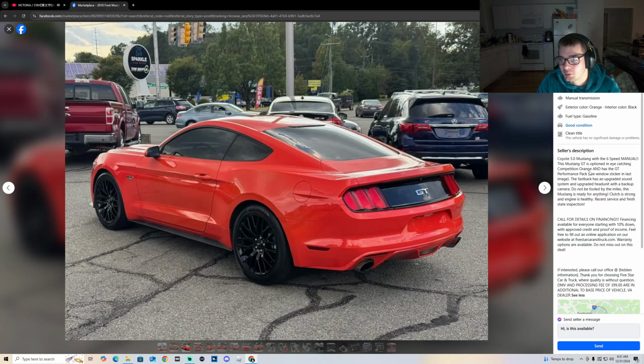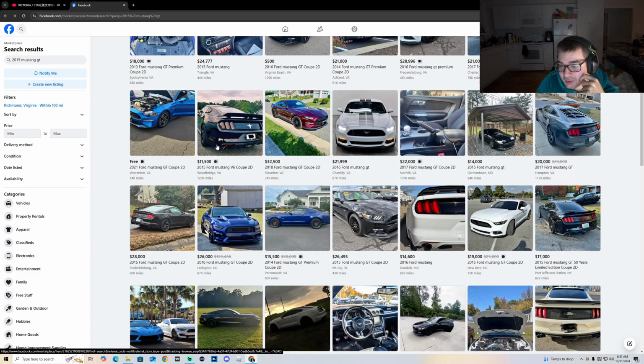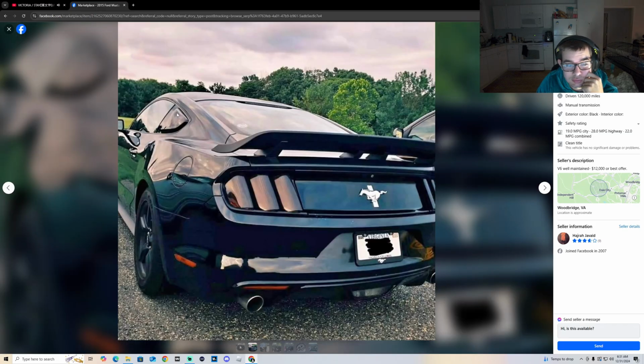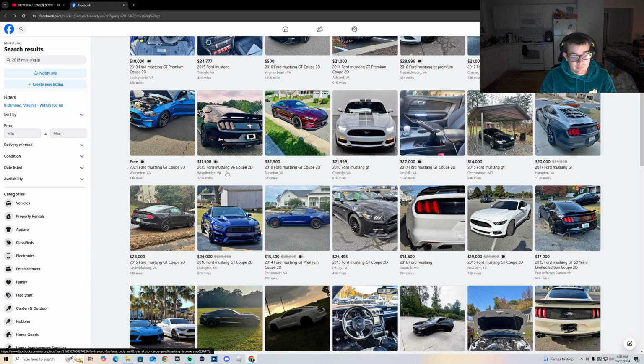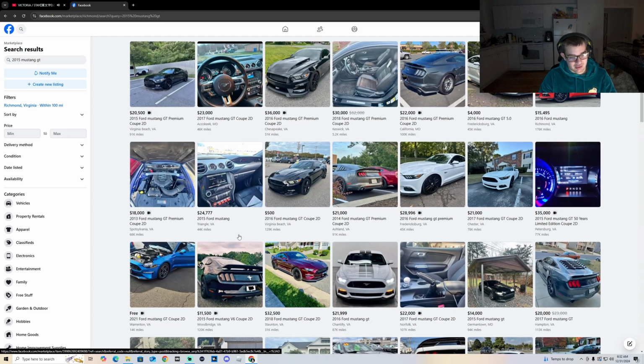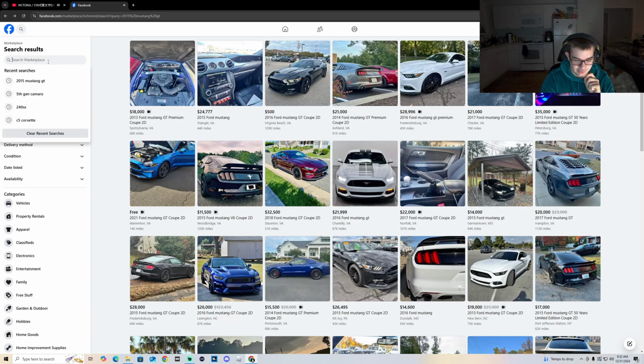16 grand for a GT with 176,000 miles. Let's look at... Yeah. What? No! Absolutely not. You're smoking! Why would I get a 2015 V6 for 12 grand when I could go buy a 2010 Camaro SS for that price? And note, the 2010 Camaro SS, I'm pretty sure, has like 100 more horsepower than these V6s. Jesus.